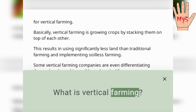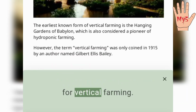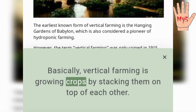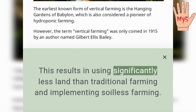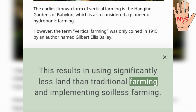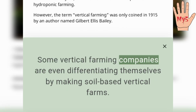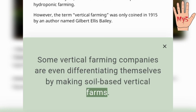What is vertical farming? A skyscraper's purpose is to give more room for workers or residents, maximizing space in cities. The same purpose goes for vertical farming. Basically, vertical farming is growing crops by stacking them on top of each other. This results in using significantly less land than traditional farming and implementing soilless farming. Some vertical farming companies are even differentiating themselves by making soil-based vertical farms.